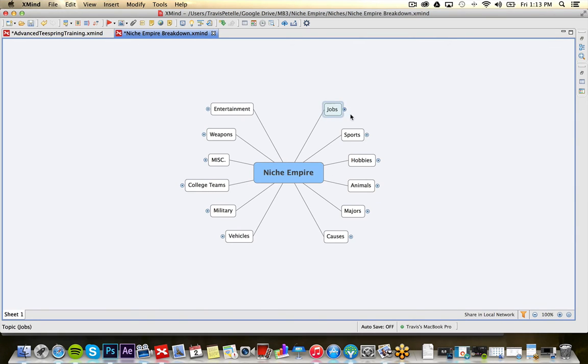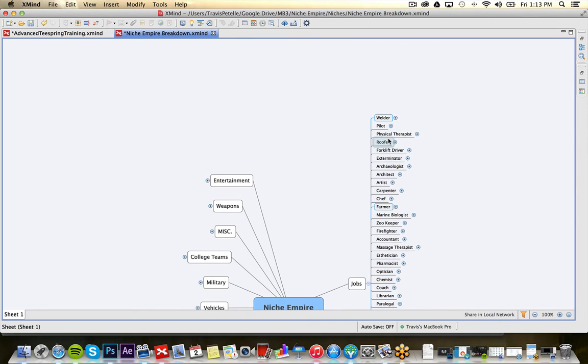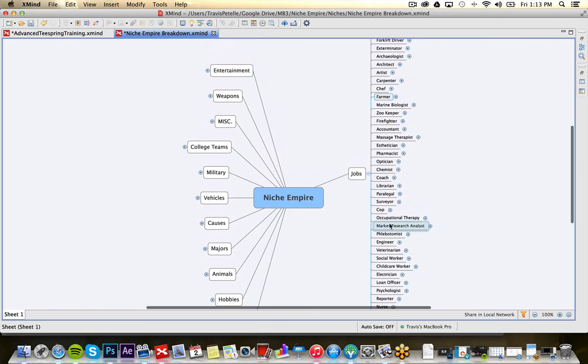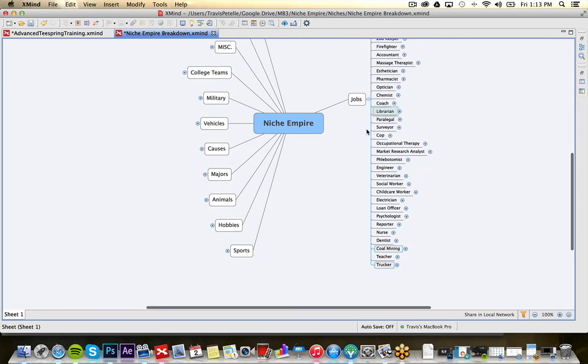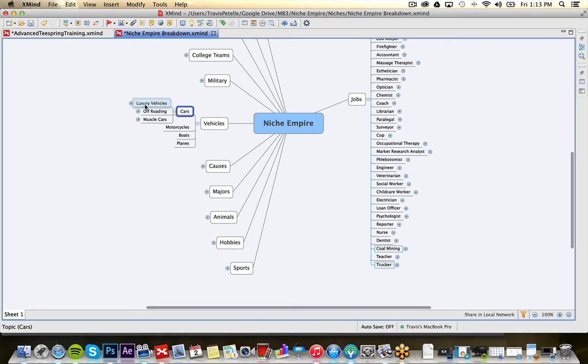Jobs, obviously. As you can see, it's a little slow. And here are our jobs. So these are a list of our jobs that we can target. And these aren't even all of them out there. There's plenty more out there. As we go through, I have my project lead come in and add. But every single one of these has a little list like this. Or maybe it's even broken down a little bit more. Vehicles here has cars, motorcycles, boats, planes. And you can see there's different types of cars. Luxury vehicles, off-roading, muscle cars. And each of these are broken down into the singular niches.